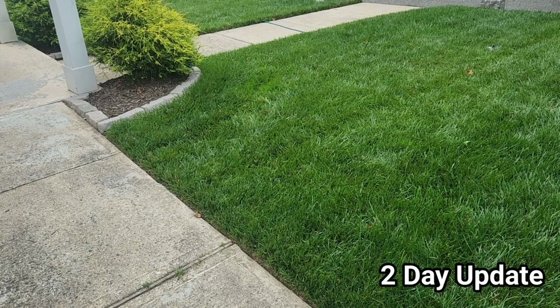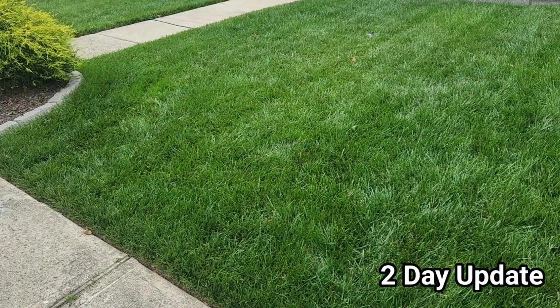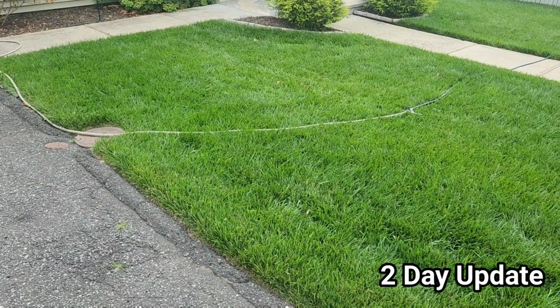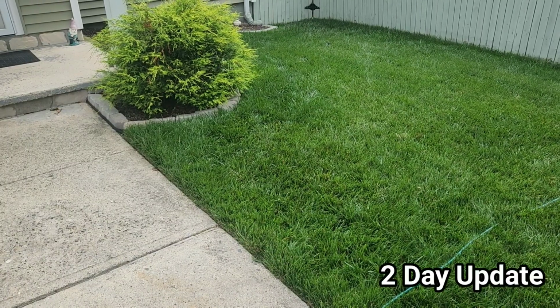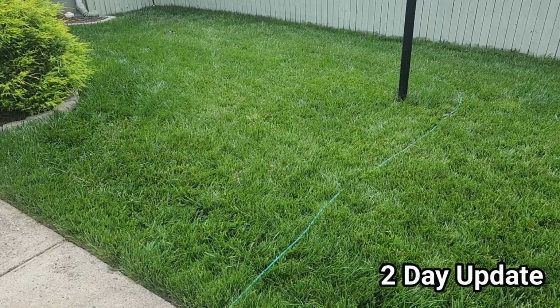Okay, so now switching over, this is the 2-day. This is where I'm supposed to actually start seeing results, because I use the Stay Green fertilizer products. Mainly, I'm supposed to see results from the Stay Green liquid lawn food fertilizer. It promised a 2-day rapid green up. And as you guys can see, I don't really see a big difference.